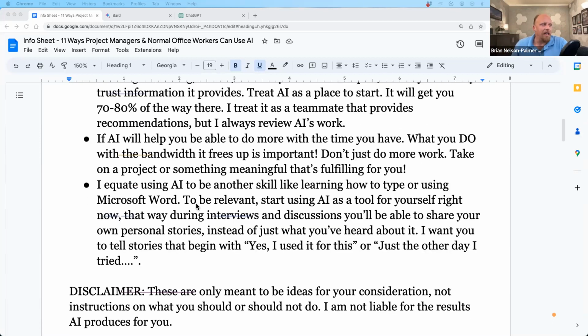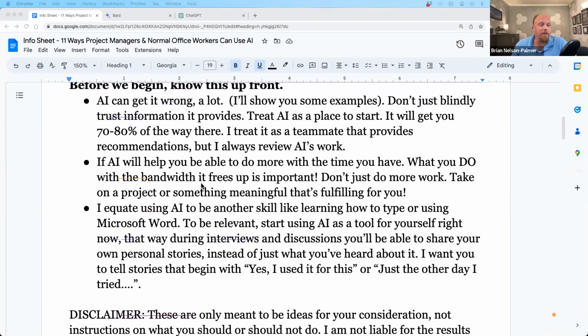Also, if AI helps you do more with the time that you have, what you do with the bandwidth that this frees up is important. So here's my request. I teach life balance. If this makes you more efficient or more productive, please don't just use these tools to do more regular work. Think about what you can do with the freed-up bandwidth that can be more meaningful or fulfilling for you. Is it a growth opportunity? Does it give you time to take a course? Does it help you get time with your family? Whatever that is, think about that. Don't just do more work, please.